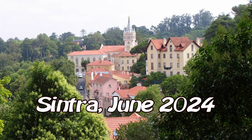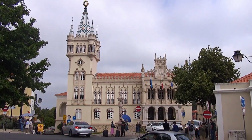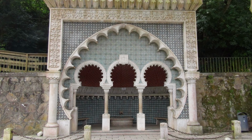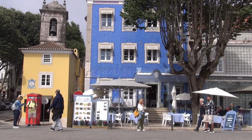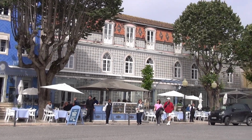I arrived at Sintra by train, and just along from the station was the impressive town hall built in 1910. A little further on was my first glimpse of the palace. This Moorish fountain supplied the town's water from 1922. I went mainly for the palaces and castle, but Sintra itself is an interesting town.